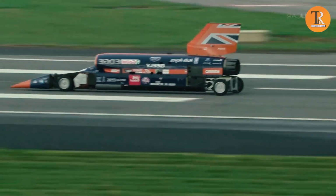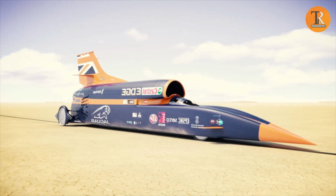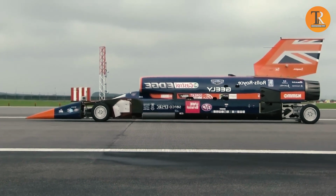But it's not just about speed. The Bloodhound is a super smart and innovative car. Engineers used top-notch skills to create this rocket-powered beast.